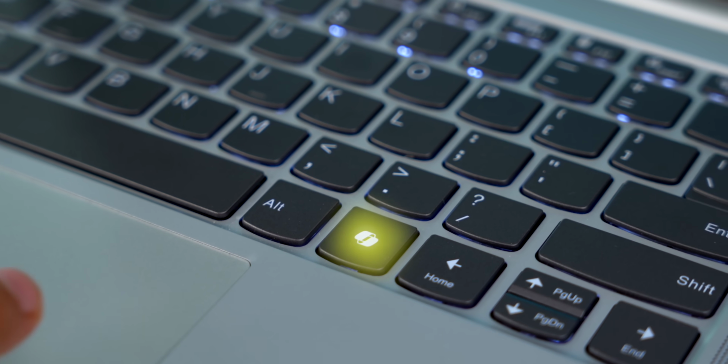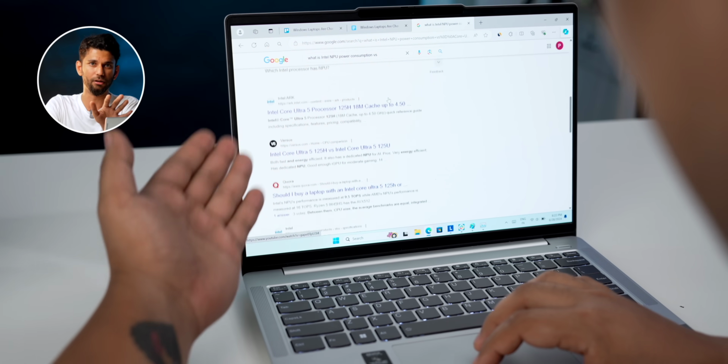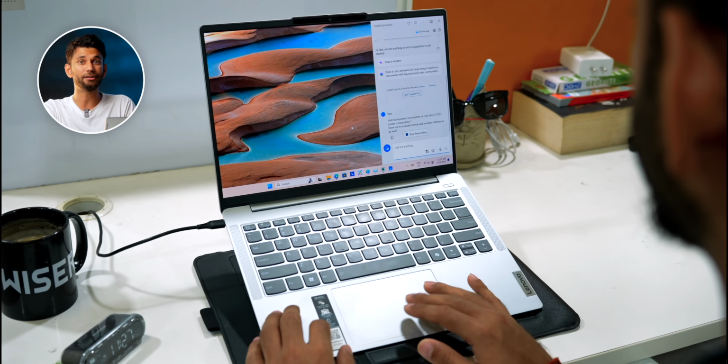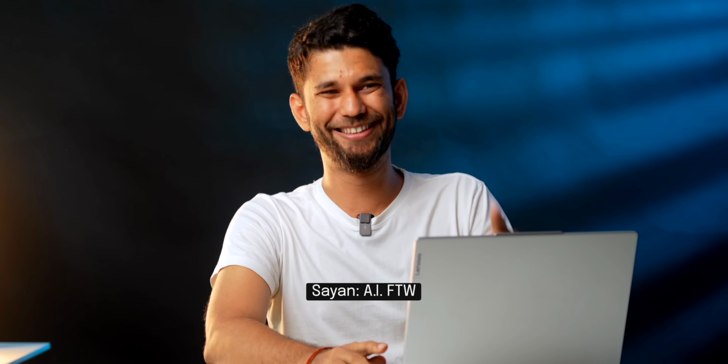The third change is changing user habits. The keyboard here has a dedicated CoPilot key, and this is a personal example. I wanted to know what is Intel NPU power consumption versus Core Ultra 5 125H power consumption. If I do the same Google search, there's literally no answer here. I press the CoPilot key, do the same, ask it to put it into a table and also show differences. Voila, there's the answer. Beautifully done. Yay for the win! So even my habit of frequently doing Google search is changing to ask questions to an AI chatbot.